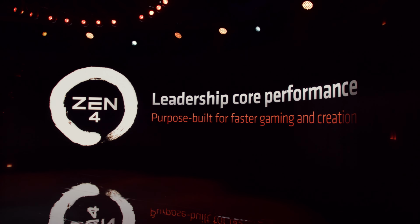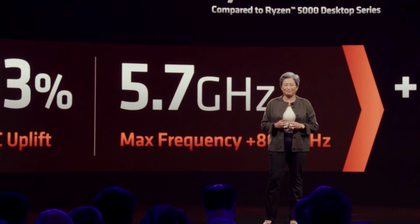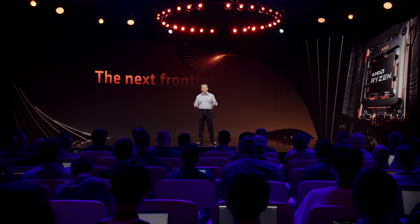Zen 4 architecture, 30% performance increase, 5.7 gigahertz? AMD, your 7000 series Ryzen CPUs are making me feel things for computer parts that I didn't even know were possible. But let's not get too far ahead of ourselves and spoil the fun. Why don't we take a quick moment to go over what's going to power what may be the best processors that finally knock Intel off their throne, the 600 series motherboards.